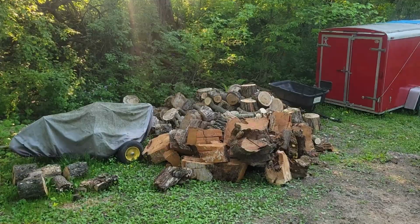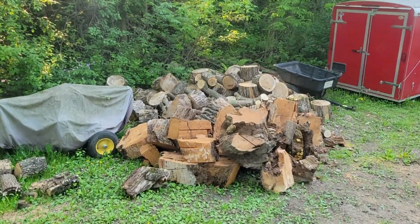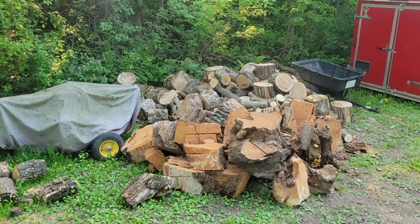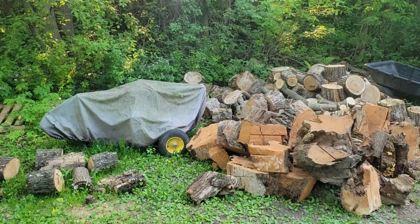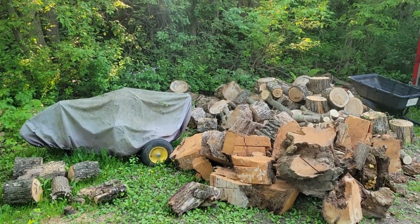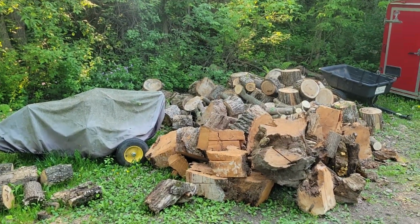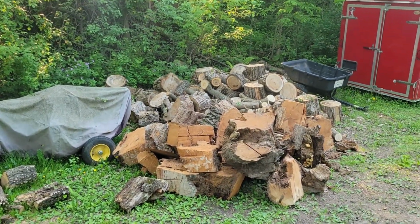So some of you may remember that big old oak tree that fell. This is what's left of it. So I got her all cut up, and now I just have to fire up the log splitter. I tuned it up, changed the hydraulic oil, changed the oil in the engine, did a little carburetor work, and now it's running great. So that's the next project, is get all that split up.